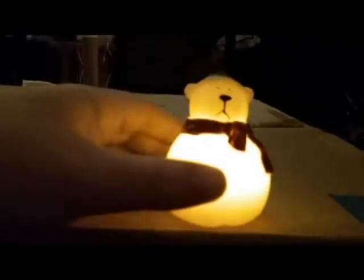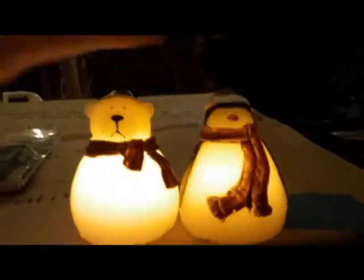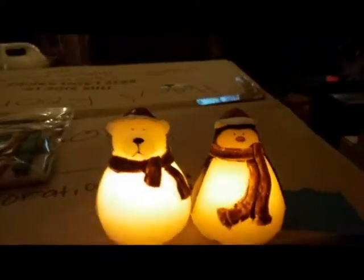Look how freaking cute this is. It's like a fake candle, but look how cute. And then hold on. Hold on, there's more. Look how cute these are.